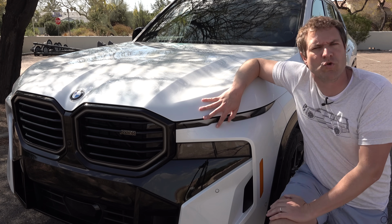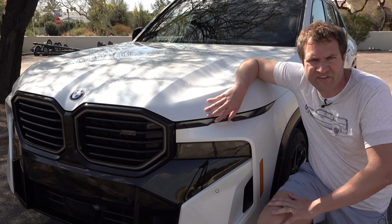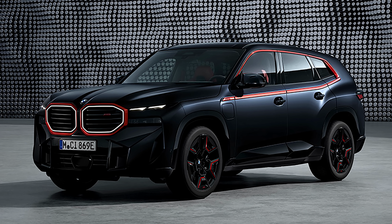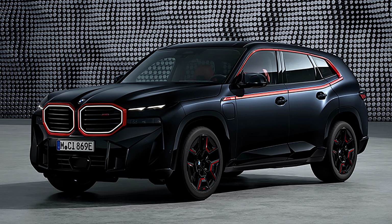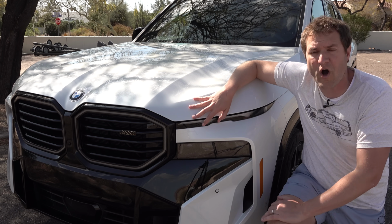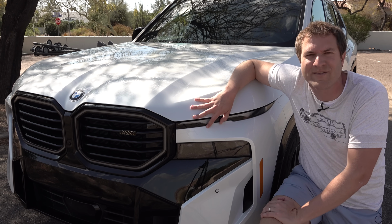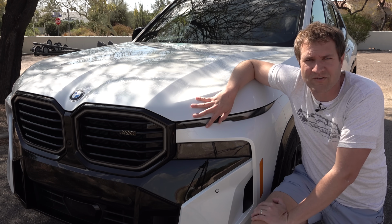Fortunately, BMW will soon be offering an even more powerful version. It will be called the XM Label Red, and apparently it's the first in a series of label something models that BMW is going to come out with. That version will have 735 horsepower, and that'll probably make it faster than basically all of its rivals. The drawback, again, will be price tag. The Label Red will apparently start just under $190,000. Massive money, but it seems like it will have massive performance.